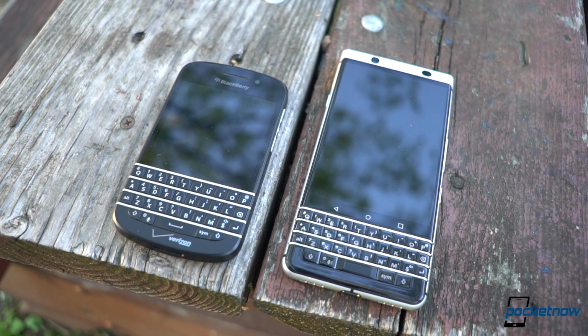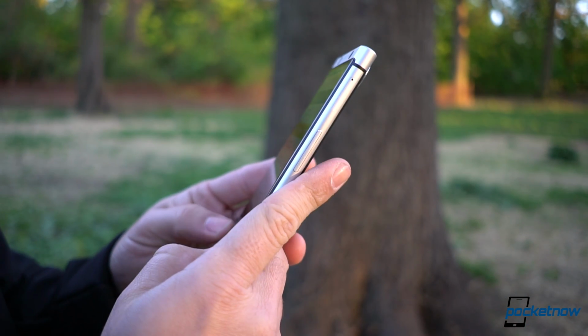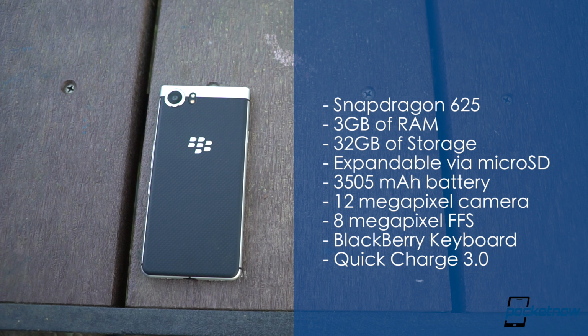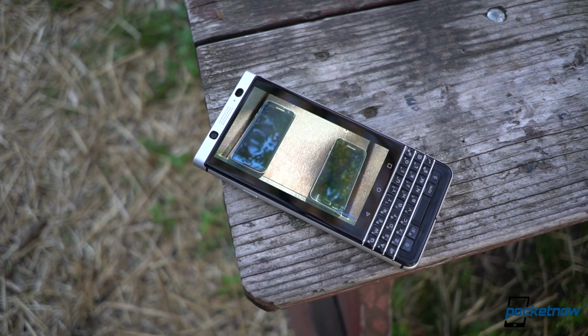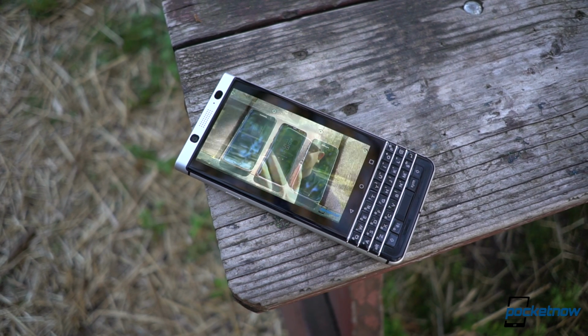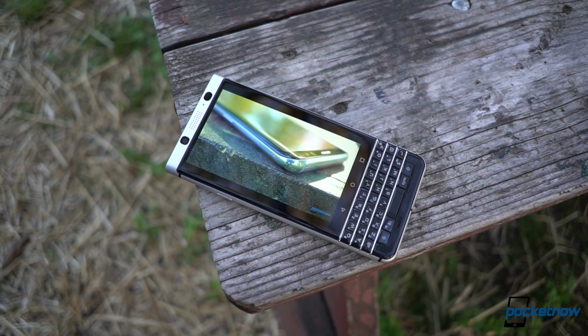To achieve the second goal, the Key 1 pulls on some inspiration from its legacy. The added thickness is most likely to house its large 3505 mAh battery. Its choice of internals are also more in line with that of a premium mid-ranger, given the added power efficiency of the Snapdragon 625 processor, since, again, this device values endurance more than content consumption. Its display is actually just a hair smaller than your standard iPhone 7 at 4.5 inches and brings the same IPS LCD technology at 3:2 aspect ratio. Color accuracy is great, with decent blacks, and it's also efficient enough to bring an ambient display with your notifications.